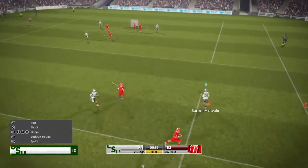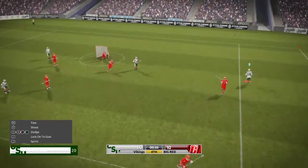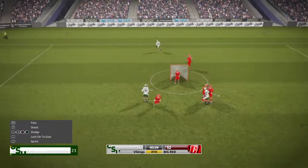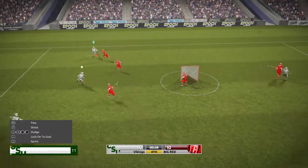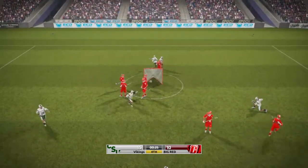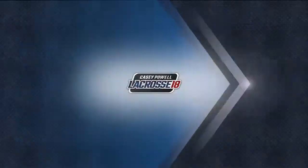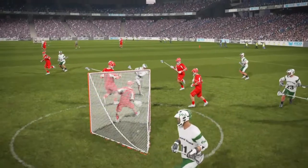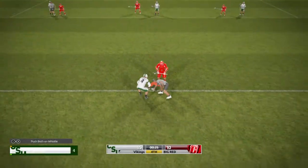Here's Sandor, clears it to Mickelvain. We'll see if they'll bring the double team again. They do. Here in front to Yormik, and he lets a wild shot go. We find Braswell in front that time. That was very fine work. That's his second today. So we're just going to keep taking the opportunities as they come late in the game here. Try and extend this lead a little more.